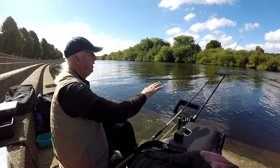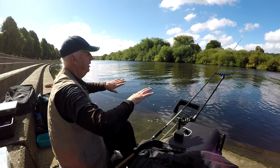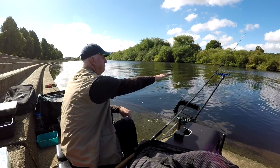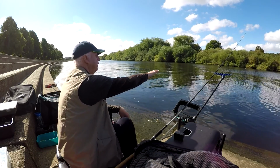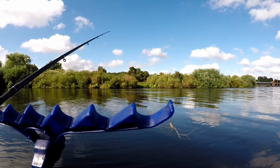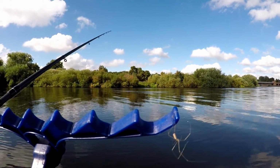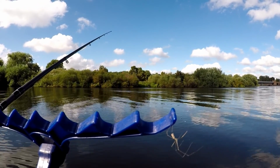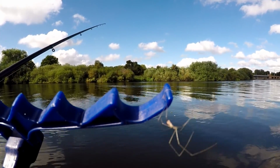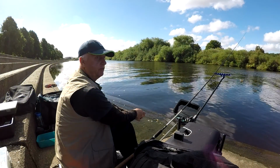As the bed of the river goes, this is the deepest part of it, and it gradually slopes up to the far side. It can go out quite 12, 13, 14 foot deep towards the middle and then gradually slope up. So it's a good area for holding big fish in the Trent. And hardly anybody fishes it. There's the guy to my right fishing, not seen him catch yet.